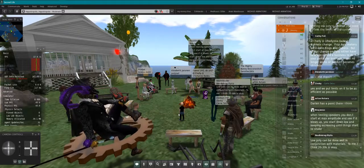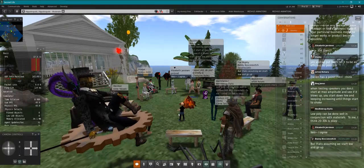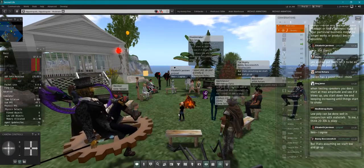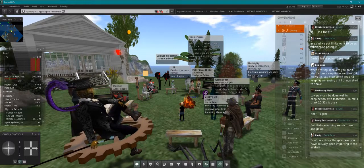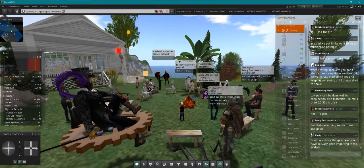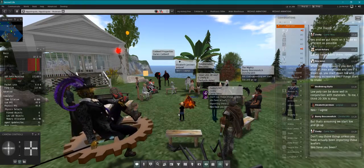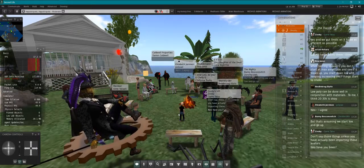Maybe it might be helpful if, in determining triangle count for Animesh, we do something similar to what we did for testing new bones in Vento, where you set up a specific region on the beta grid where you can upload Animesh of any size, and that way we can test the region performance and see what's going to be feasible and what's not.